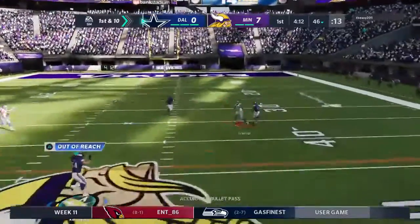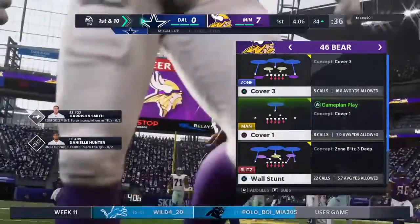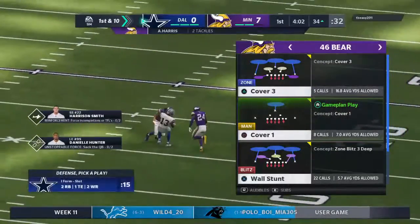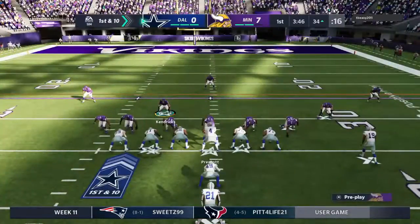Down, Prescott. He's going to find Gallup here, complete. Now he's going to get this all the way down inside the 35. Back-to-back receptions for him, and it's another first down. First down, Cowboys. From Viking territory now, they'll come up first and 10 at the 34.